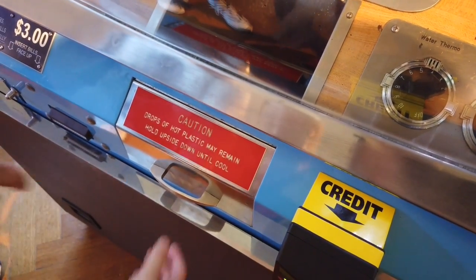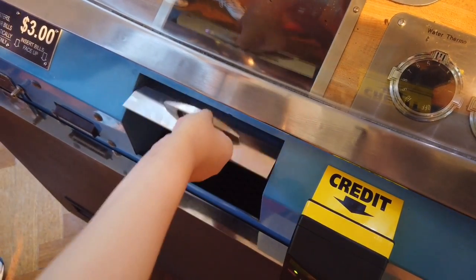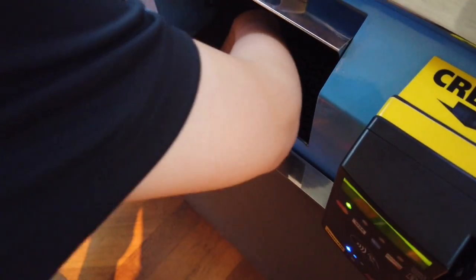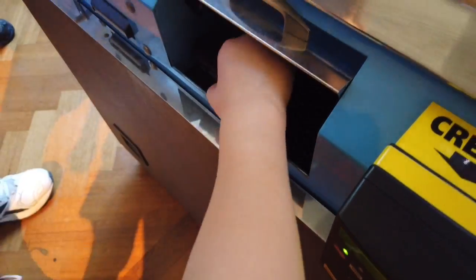Pull it out. Yeah, pull it out. Open. Let's see the handle. It's in there. Dig in there. Pull it upside down. Hot? Not really. Pull it upside down. Let me see what it looks like.